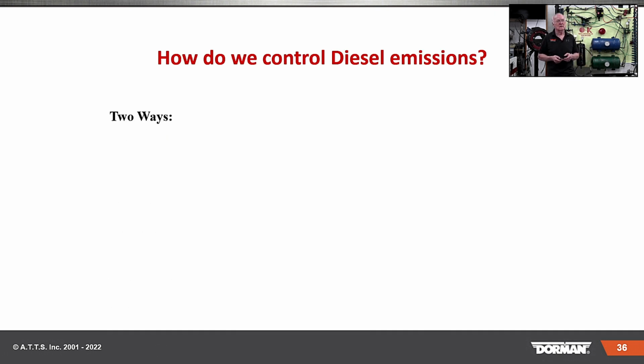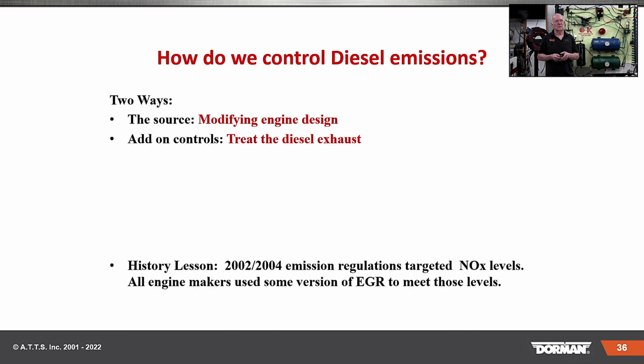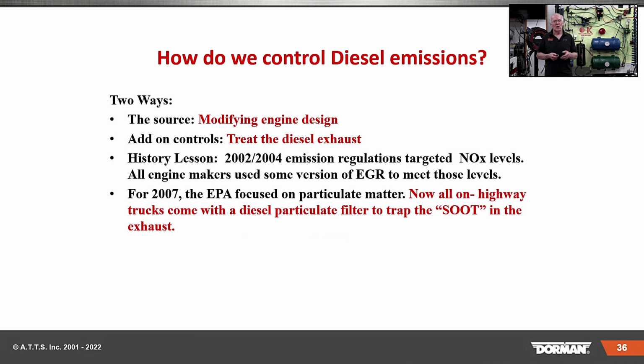How do we control diesel emissions? Two ways. At the source, by modifying engine design. We already discussed fuel, changes in the piston areas and so on, the turbulences. And of course, add-on controls that treat the diesel exhaust. History lesson: 2002, 2004, emissions regulations targeted NOx levels. So pretty near, not all of them, but most engine manufacturers used some version of EGR to meet those levels. For 2007, the EPA focused on particulate matter. Now, 2007 is that magic year. It doesn't matter if you got a pickup truck with a diesel or whatever, those trucks are going to come with a diesel particulate filter to trap the soot in the exhaust.